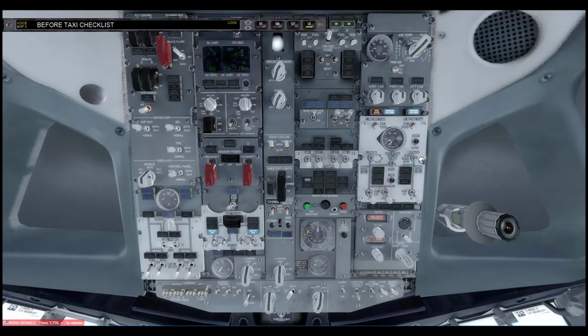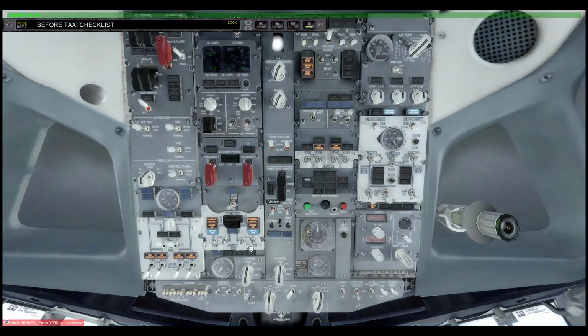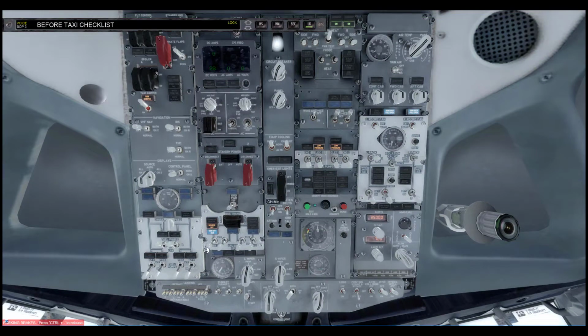Set and check. Isolation valve. Closed. Double check that, please. It is. Start switches. Auto. Double check that, please. APU. Off. Oops. Well, that makes sense. Off. Recall. Check. Flight controls. Check. Flaps.